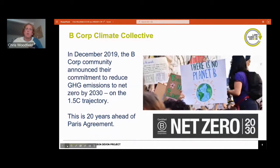And also, B Corp globally and in the UK has a range of different action groups. So there is a B Corp Climate Collective. And at the end of 2019, the B Corp community really stamped their commitment towards environmental change by committing to reduce greenhouse gas emissions 20 years ahead of the Paris Agreement. So it's really a bold and ambitious network to be part of. And it's really pushing the boundaries of using business as a force for good.